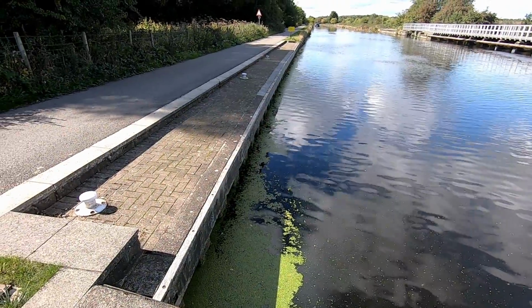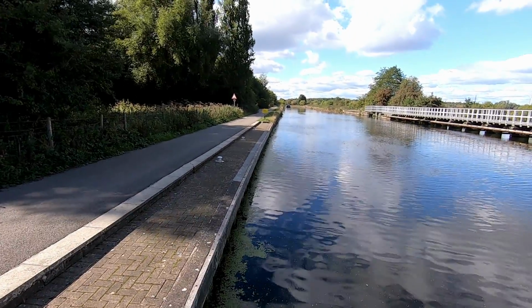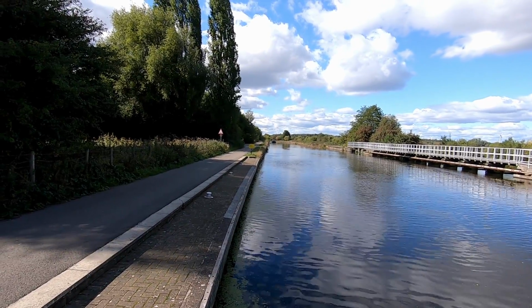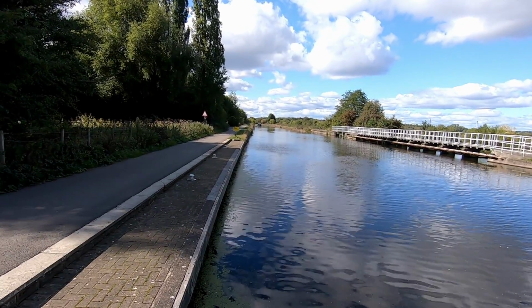Oh, it's higher than it looks. And there's a wide beam coming through. It's going to need some more at the other side. Definitely going to need to shift my boat. But then again, oh look, the lock's already full.